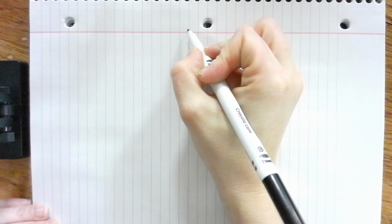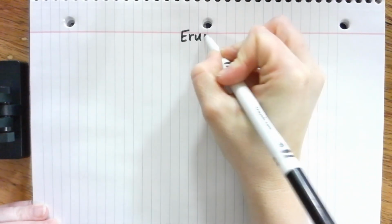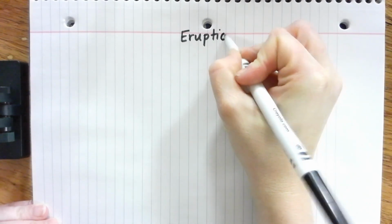Here's my notebook page that I'm going to be writing on. You can see that it's turned sideways, so landscape, but you can do yours however you like. We're going to start with the title, top center, and these are going to be like bubble style notes. So our title would make sense to be eruptions.